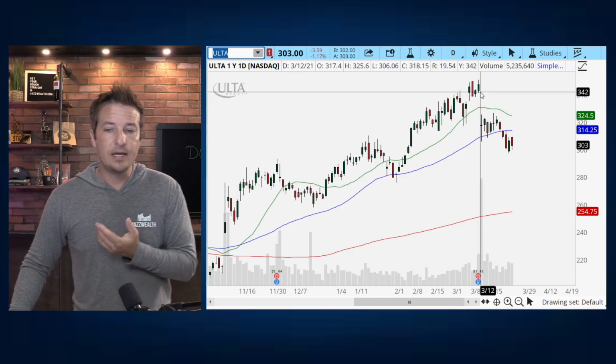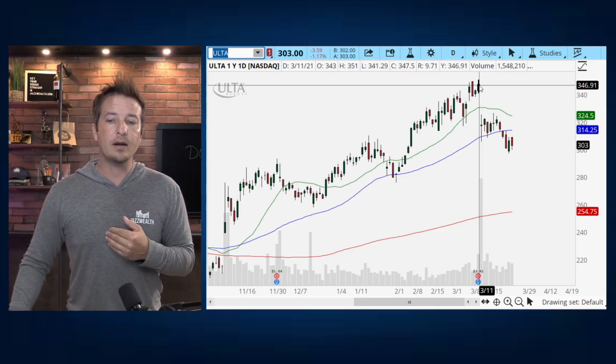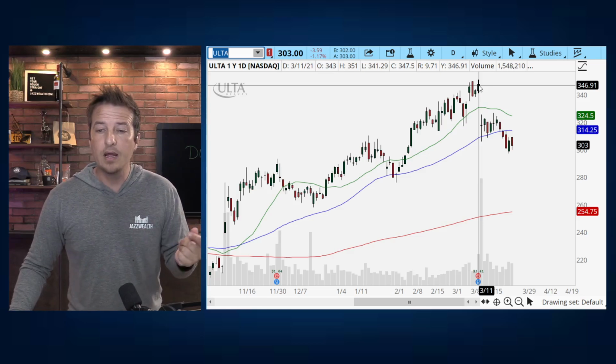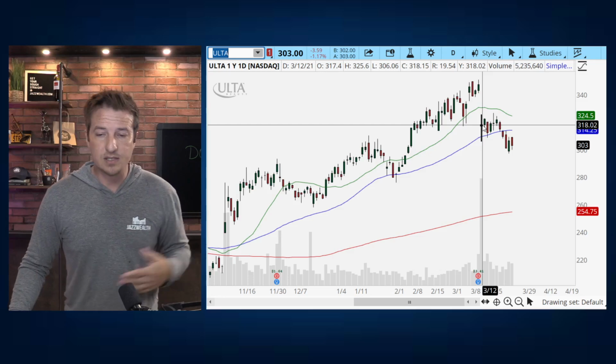And more particularly, here's the earnings gap of Alta. It closed all the way up here at about 347, let's call it. Well, they had earnings come out after hours. And so the next morning, people weren't happy with that, right? In fact, in this case, they reported that the CEO was going to step down.